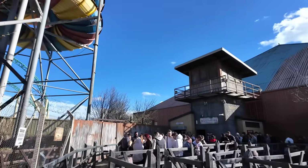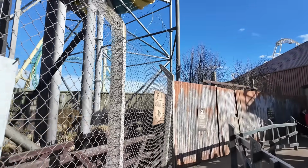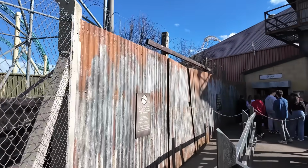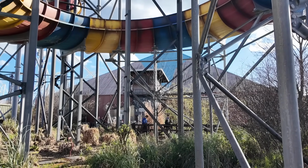I'm not really interested in the theme with it being The Walking Dead, but it's a pretty decent indoor coaster. So yeah, going to go and give this a go now. Oh, that was perfect. Only waited about 2 minutes there in the single rider queue.